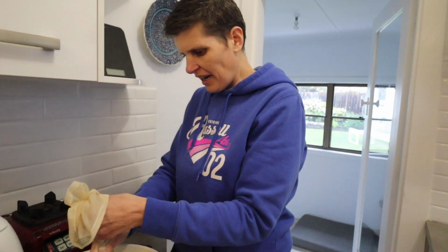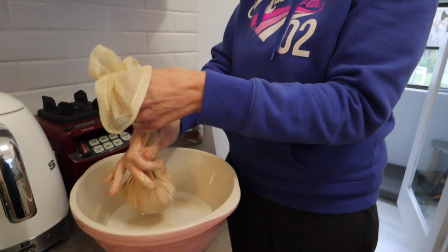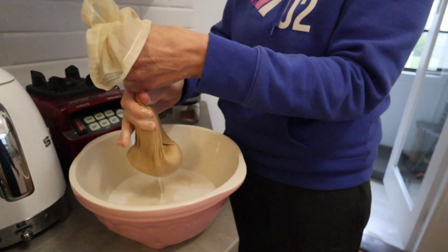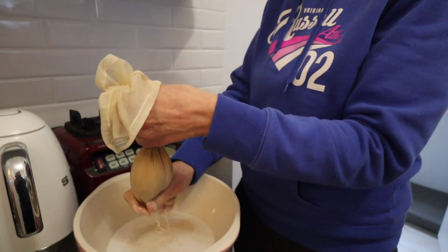So this just takes a bit of patience. It will come through, and you can see that there is some solid stuff forming in the bag. I'll show you once we get it as dry as we can. Do you want the rest of this? Yeah, we'll do it all.